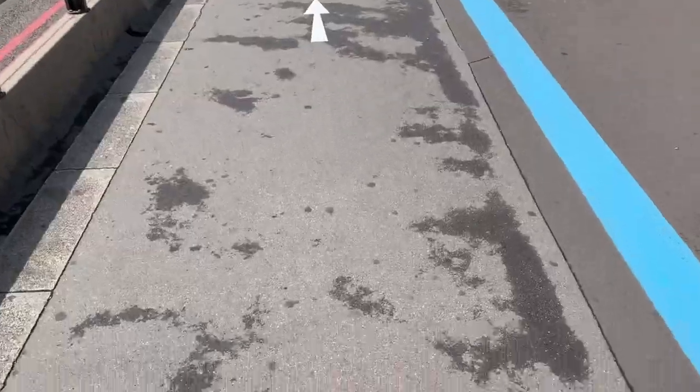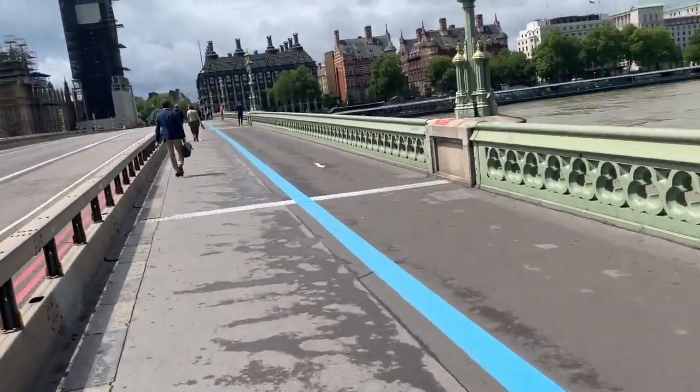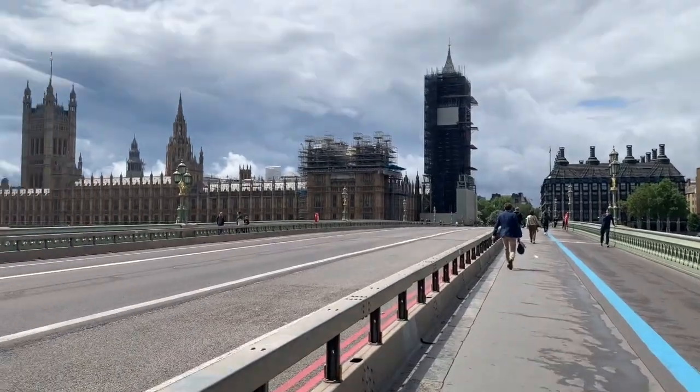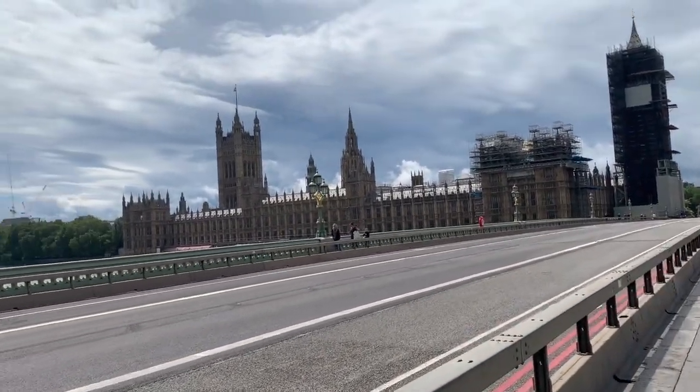So weird. Normally on this bridge you can't even walk because there's just so many tourists and people and all this madness. But at the moment it's a one-way system, so you go up this way and then back this way. This is the Houses of Parliament, Big Ben in scaffolding.